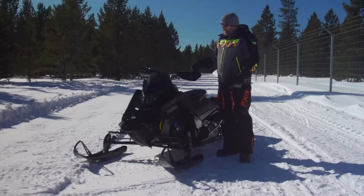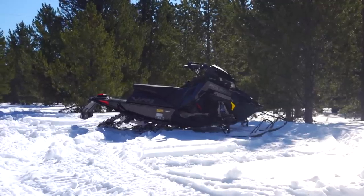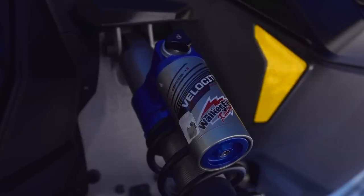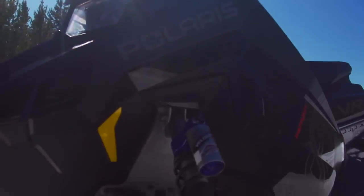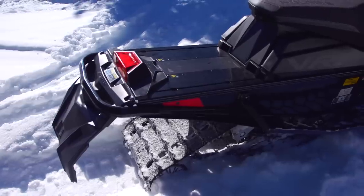In reality, this is an Indy VR1. It's the same as all other Indy VR1s. This is a 129. With the VR1 package, you get the Walker Velocity shocks. They're not the high lows you find on the XCR. These are the single adjustable, compression adjustable versions. They're excellent shocks.